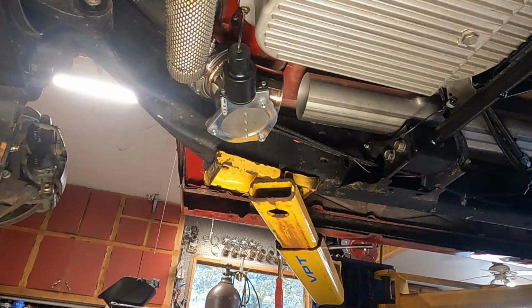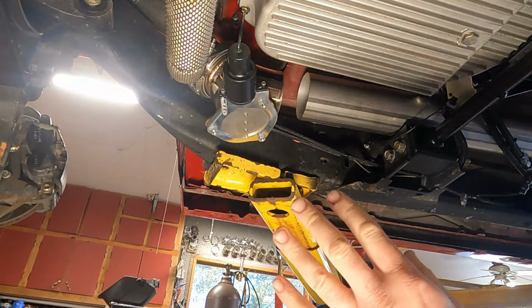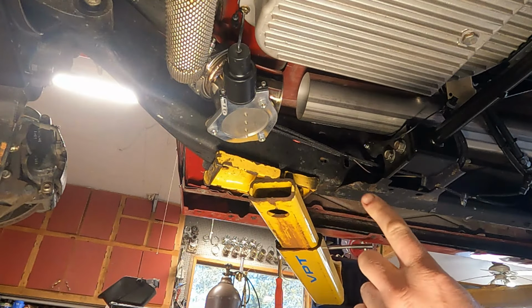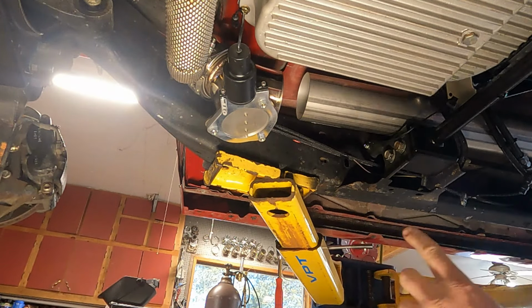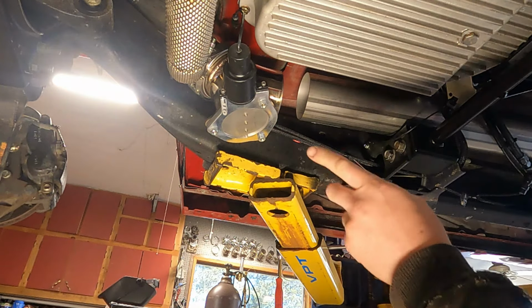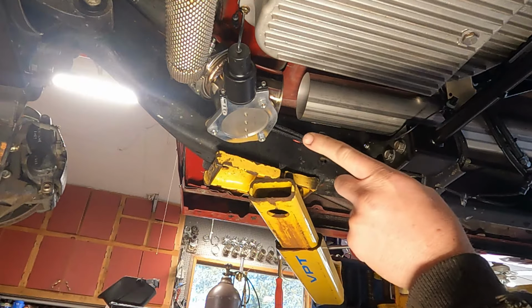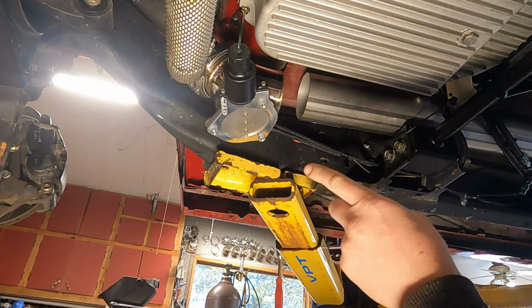Oh yeah, it's the next day. This is the final day actually. I gotta get this done today, so it doesn't matter how long it's going to take me. I'm going to have to work all the way till 7 a.m. tomorrow morning to get this done if it has to get done. It is going in for tuning and dyno session and whatnot tomorrow, so it's got to be done.